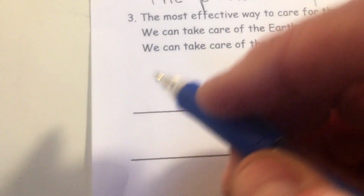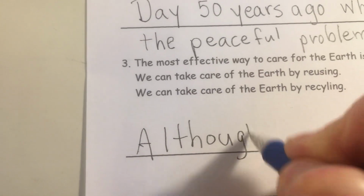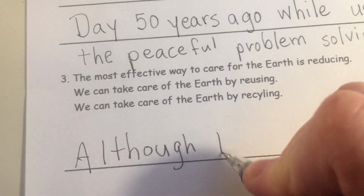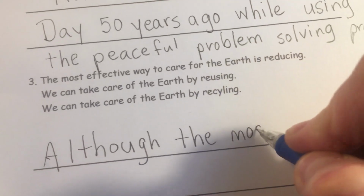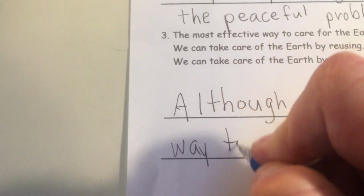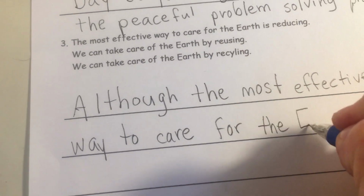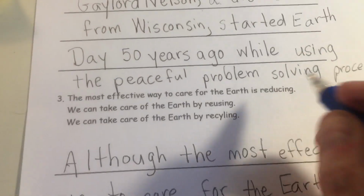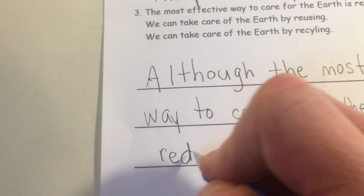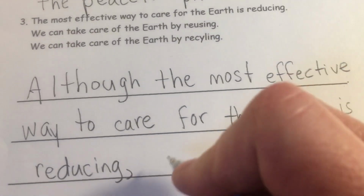All right, so why don't we try although? So although the most effective way to care for the earth is reducing, comma, we can take care of the earth by reusing.